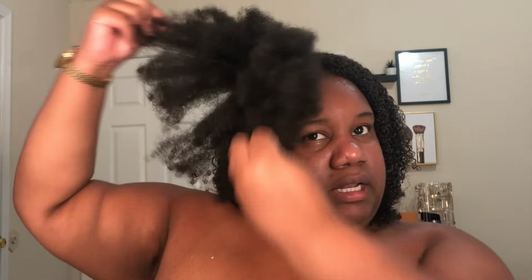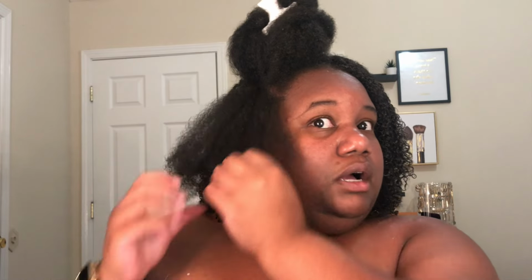So as you can see, I got 3/4 of my hair detangled, and I will just talk y'all through this portion here. So you start on dry hair. You don't have to wet it. That's the cool part about this stuff. Aloe vera really does a really good job at making your hair come back to life. I'm just separating it here, trying to get out some of the hair before I comb it.